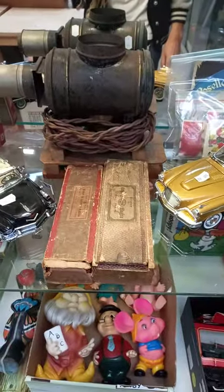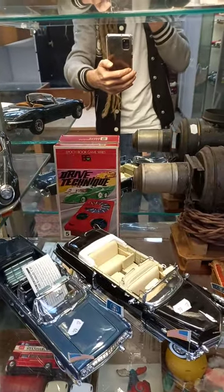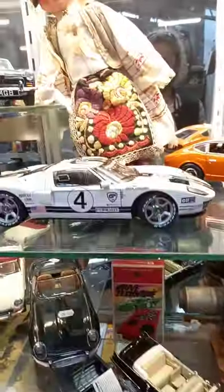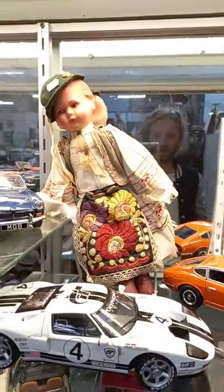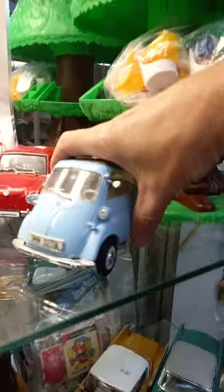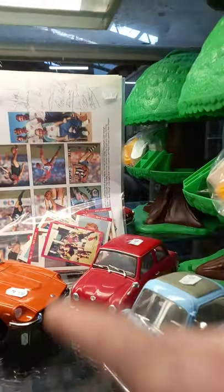Magic lantern with some slides. Epoch Book Game Series Drive Technique. It's pretty cool little works. Two more presidential limousines. Ford GT40. Nice old doll. Datsun 260Z. Got a couple of little bubble cars, little BMW Isetta, and a go-go mobile. Footy cards and stickers and stuff.